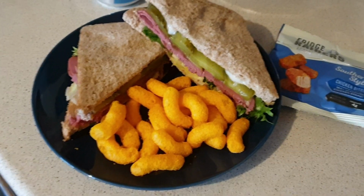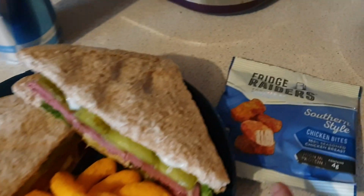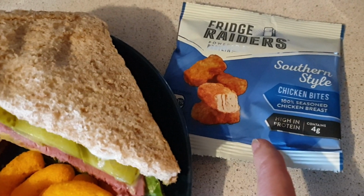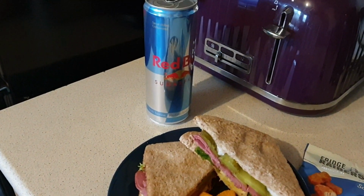I've got some of the Tesco cheese puffs, these ones here, the 17-gram bag, which is 5 cents. That brings me up to 6. I'm going to have some of these little southern style fridge raiders, which are 1 cent. So it brings me up to 7 cents. And I'm going to wash it all down with a sugar-free Red Bull.